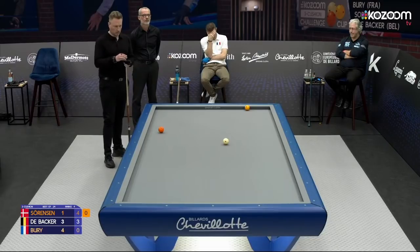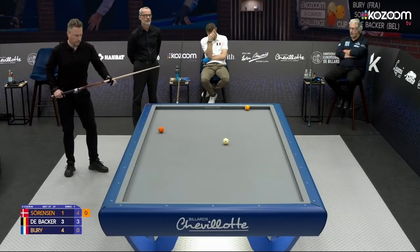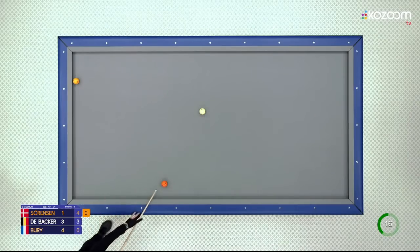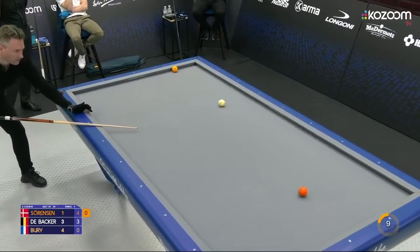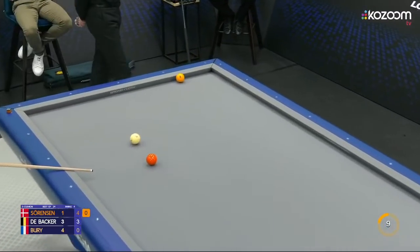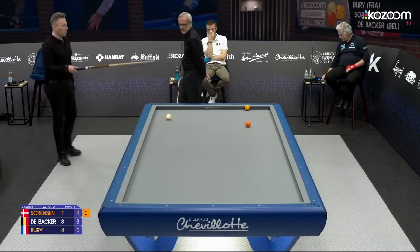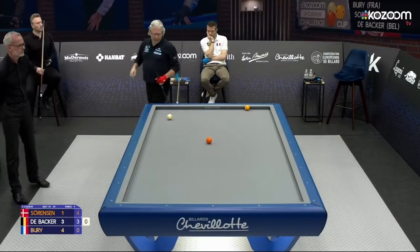Yeah, what do you play here? I don't like this thin hit on the white. Not that I can't hit that ball, but I don't really know where the white is going. Does it go away? It does, but yeah, he needed a thinner hit, so could have been a problem to get the kiss away with a correct hit.